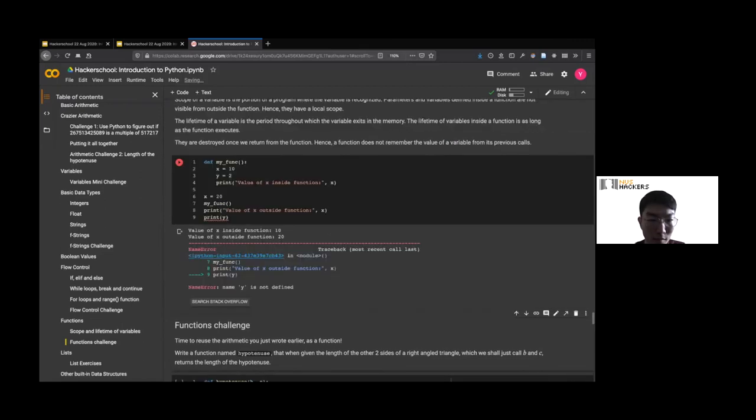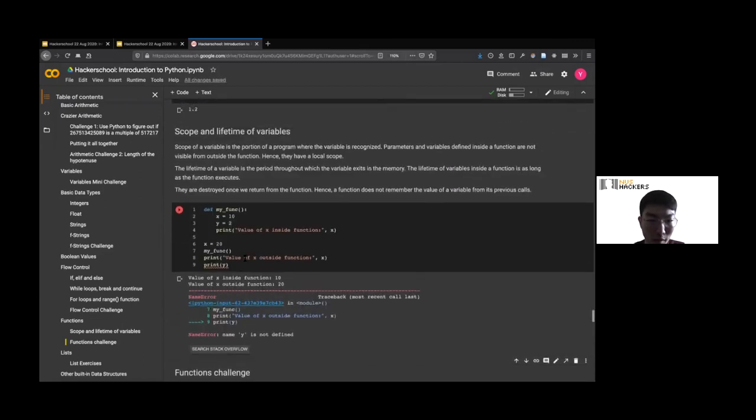First we'll run it. There's supposed to be an error here. First, we define a function here, and after that we put x equals 20, and we call my function. Inside my function, we define x to be 10 and y equals 2. Then we print the value of x inside the function, and it's 10 because the x in the nearest scope equals 10. So the function will use that value instead. This definition of x will be used instead of the x equals 20.